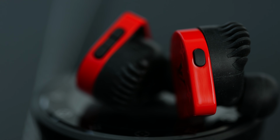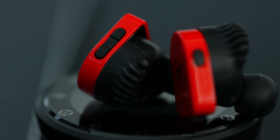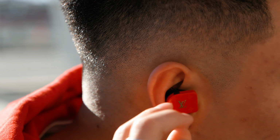When it comes to controls, you have the volume rockers on one side as well as your play pause on the other. One thing that I noticed though as soon as I put these in is that you look like an absolute dork at no extra cost, but honestly they do fit pretty well.